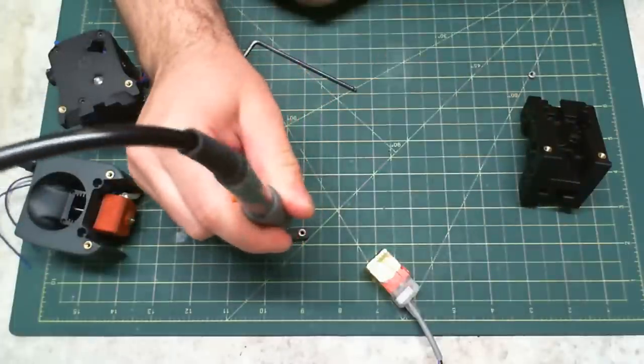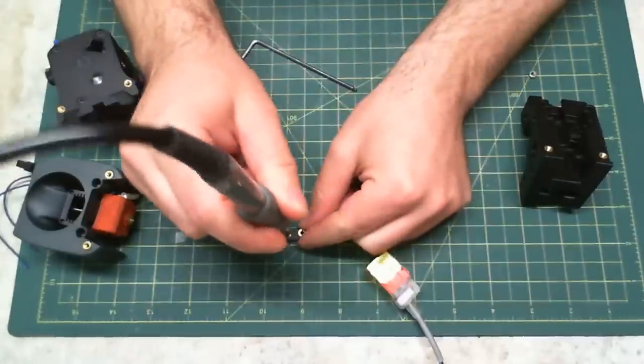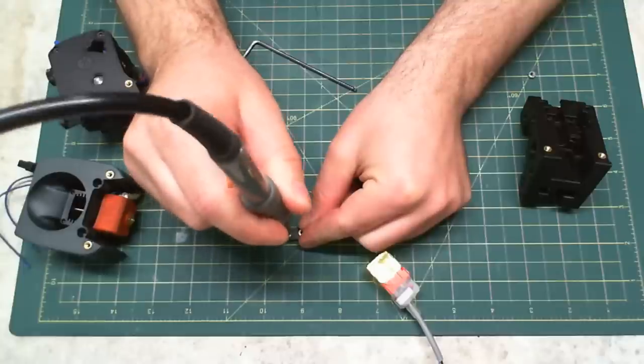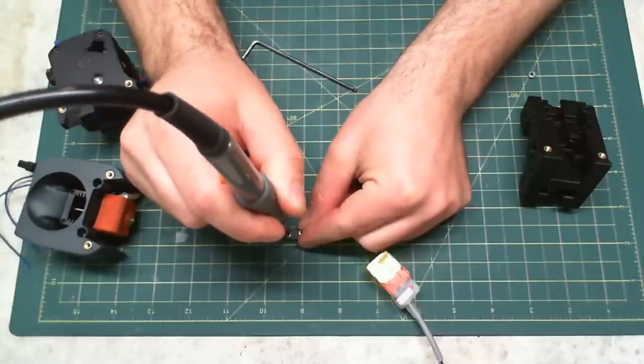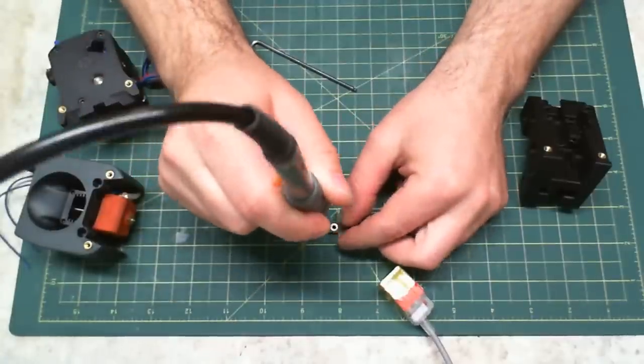This is just heating up, that's why it's taking its time. Again, heat set insert. You only need it hot enough to set whatever you're setting. So in this case, 220. If you go too hot, you'll melt the plastic and actually burn it, and you won't have as strong of a set for your insert.